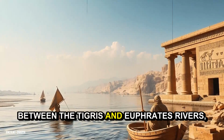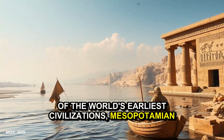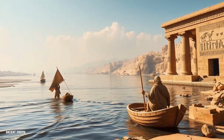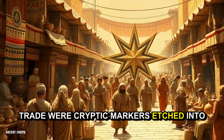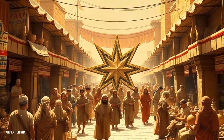Between the Tigris and Euphrates rivers, where the Fertile Crescent cradled one of the world's earliest civilizations, Mesopotamian traders carved out a network of commerce that connected cities, cultures, and empires. At the heart of this bustling trade were cryptic markers etched into clay tablets, carved into stone, or painted on the walls of temples and markets.